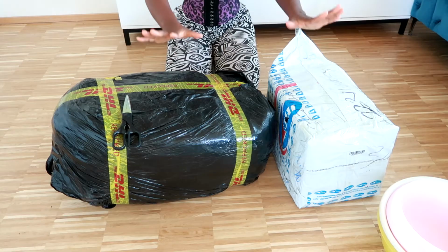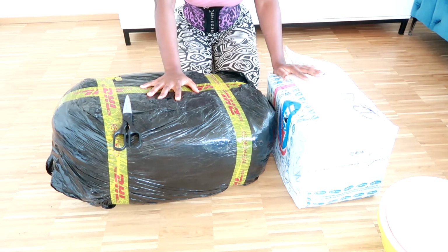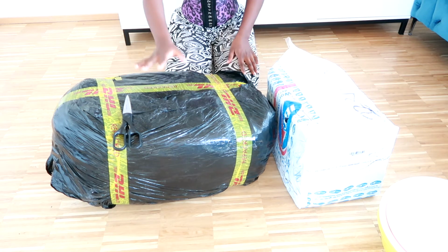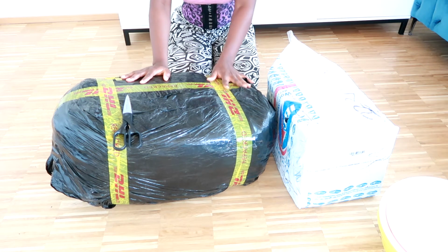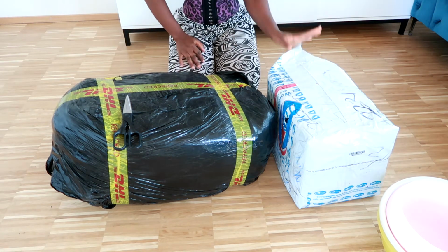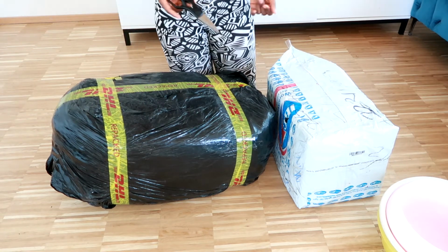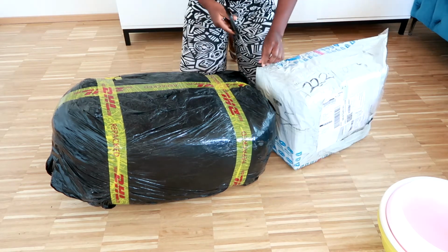So this is the package and it was delivered to me yesterday and today. I received the smaller packet yesterday and today I received the biggest package, as you can see. Everything is 31 kilo. So let me start unboxing the smallest one, so you will see what is in here.